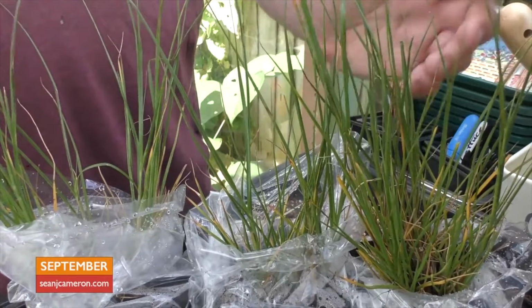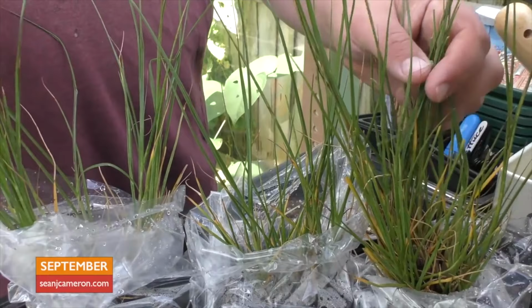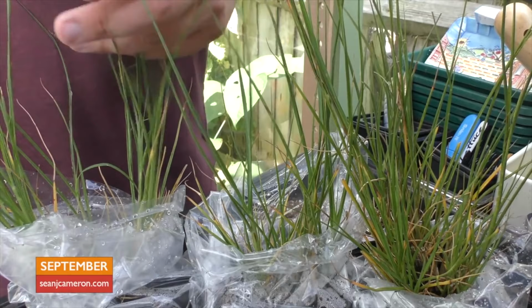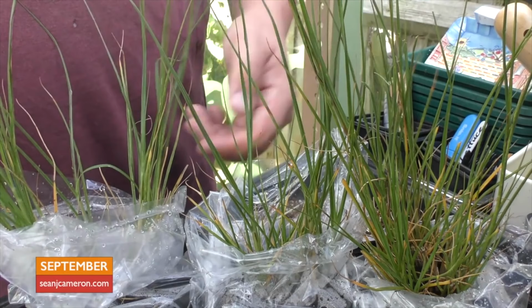What's also good about this grass is it will tolerate drought, and for the last few years my garden has had nothing but warm sunshine from March until the rains come in August. And it's very easy to look after, and it's very easy to divide in the spring as well, but I'll show you that next year.